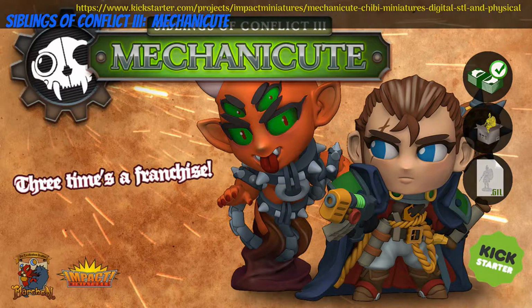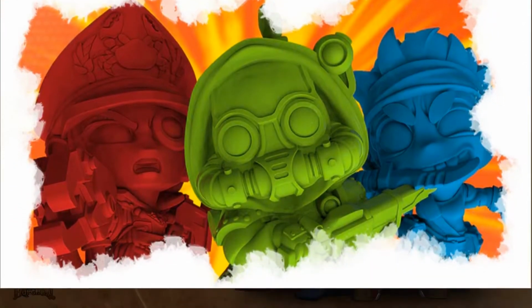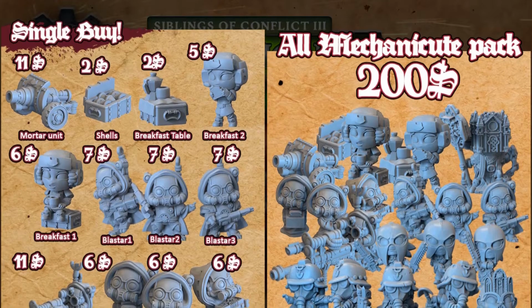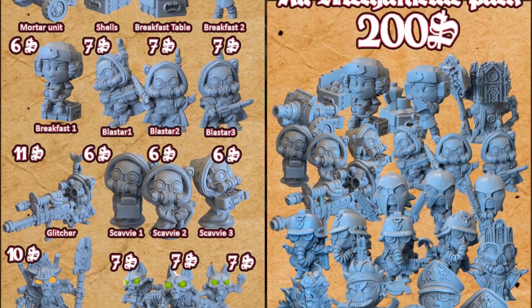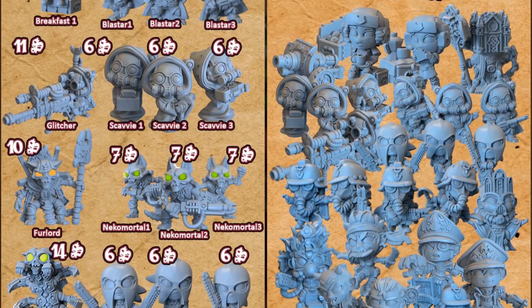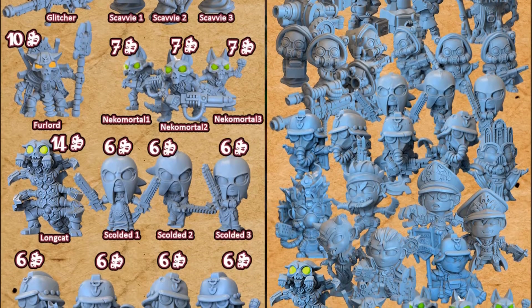Siblings of Conflict 3, Mechanicute, Digital and Physical Interstellar Chibi Warrior Girls by Impact Miniatures of the United States, their 44th Kickstarter campaign. Deep inside the crypts of a mysterious planet, a new threat has been awakened. Once, they were the pets of an immortal race, and today they have risen and are hissing angry. So, kitty Necrons and cutesy Mechanicum.